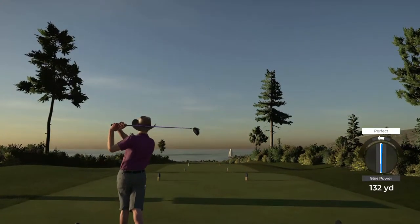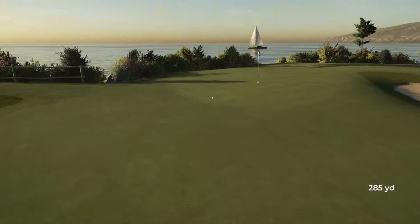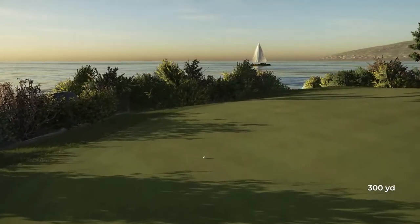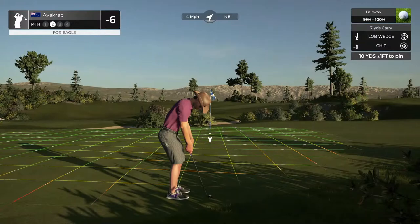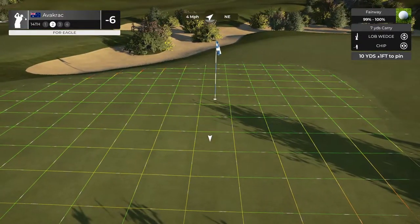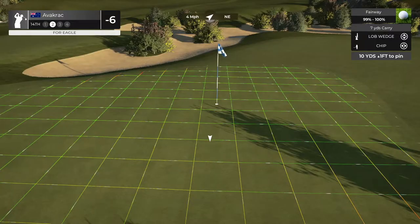Oh, crushed it. 95%. How's this going to go? Nice little bounce. Oh, it may still be off the back. This could slope off a little here. I think it does. Yep. Does it slope off? Yeah, it does too. A little lob wedge chip. Slide uphill, so we're going to... 2.5 squares away. Oh, going to give it all she's got, actually.